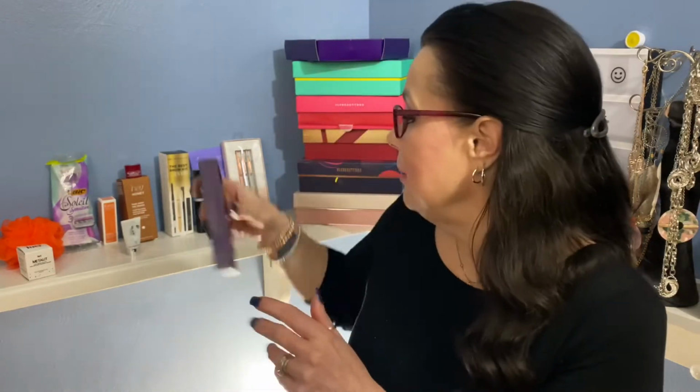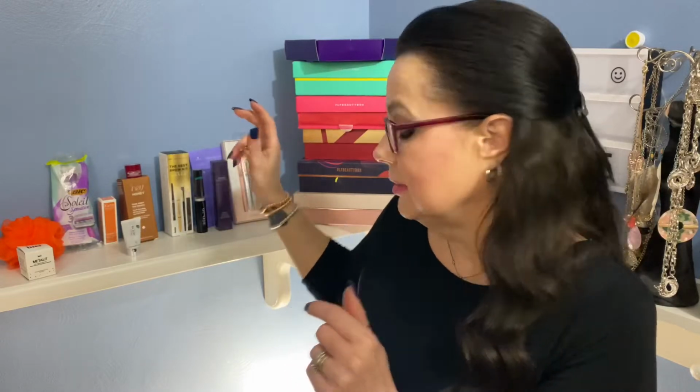Oh, this is something from Tarte. And I don't know what this is. Tarte High Performance Naturals Amazonian Clay Smart Mascara. All right, some more mascara. And Tarte too. That's a good name brand. Oh, yeah. The brows, 2 mascaras. Boy, she just got this box packed. Like, seriously.